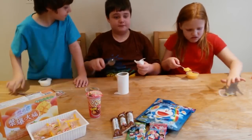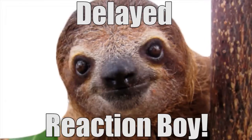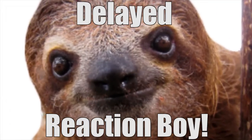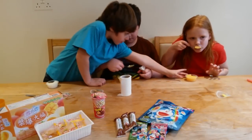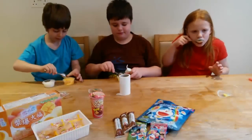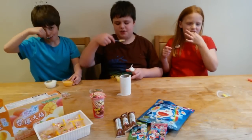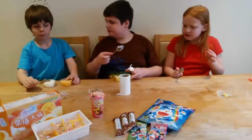This is not mango. It's too hard. Mmm, that's really nice. Ben has to blow his nose after eating something so he can taste it at the moment. I say I wouldn't eat it every day, like with school packed lunches or anything. I think George is enjoying them.